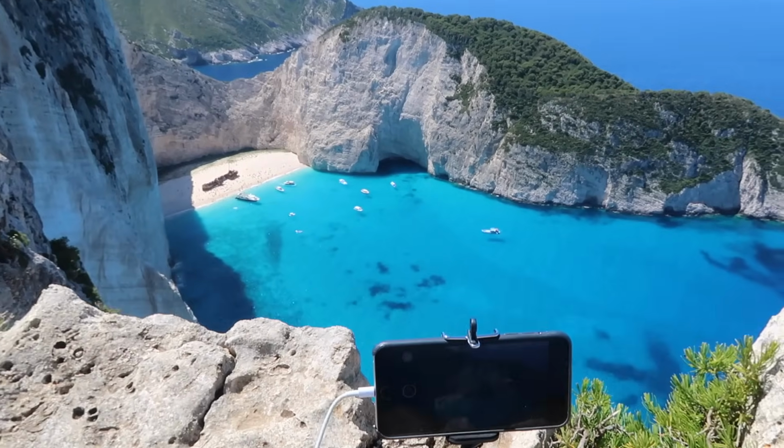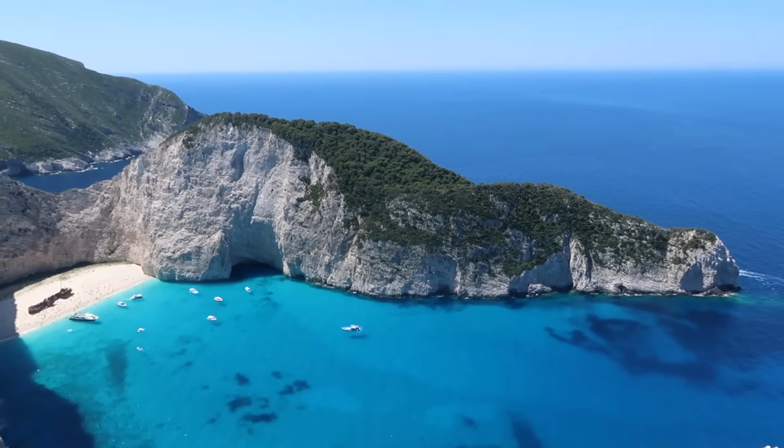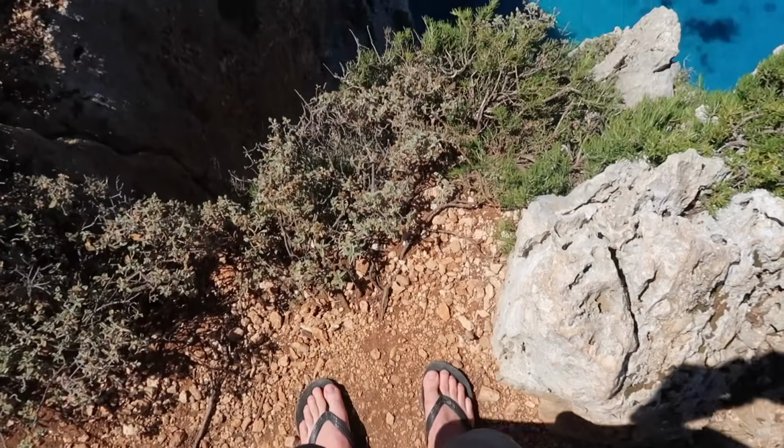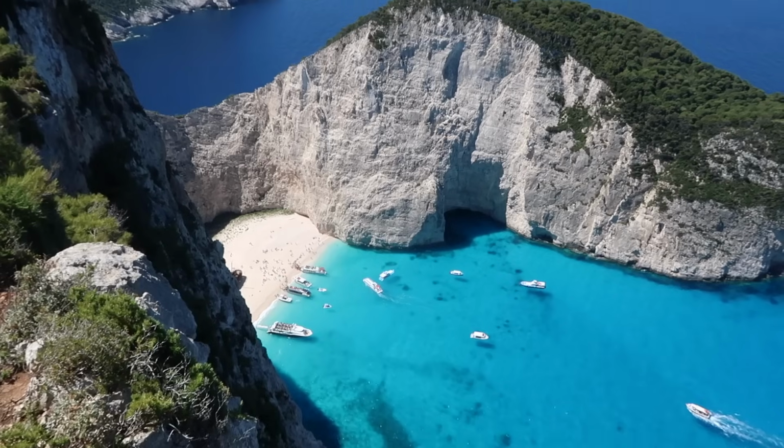Guys, we're here, we're at Shipwreck Cove. This is incredible. The most photographed site in all of Greece, and we can see why. Just look at the color of that water, it's insane. I've never seen water like that. It literally looks neon, like something is lighting it up. There's only a couple of boats down there right now. The sand is amazing, it's so white.